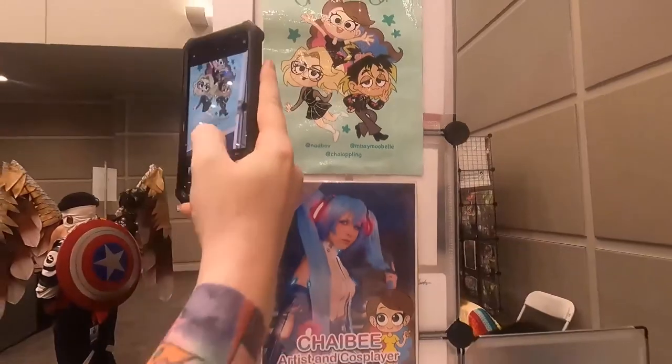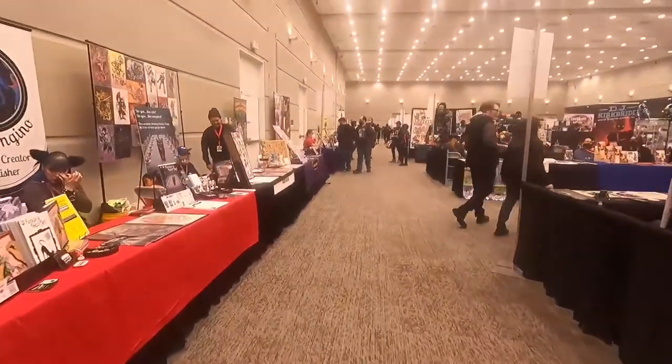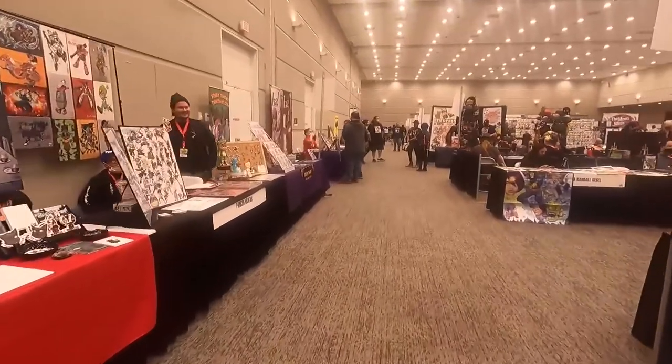Here is one of the commissions that my friend got from another booth. And then here's Chai's and her buddies' contact info if you want to get some of their art stuff. Make sure to check them out.